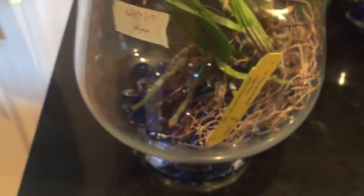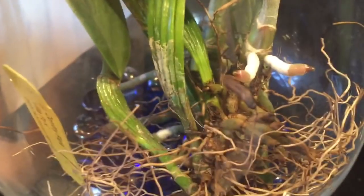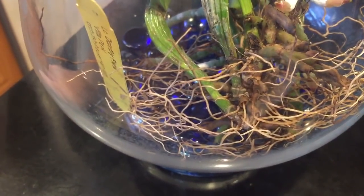This one I wanted to share with you because, again, I've had this one 5 months, and it's only recently that it's starting to get green roots. It's not out of the water. This orchid, this is the one, if you've been following me for a while, when I got it 5 months ago, it was in pretty rough shape. The pseudobulbs are pretty shriveled. I mean, the growth is very, very floppy.